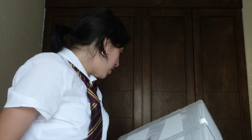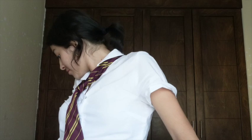I'm trying to find the scissors, but I can't find them. Where did the scissors go? Like, I found them. Let's open this.